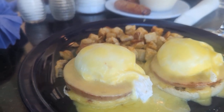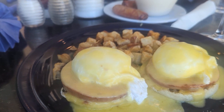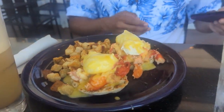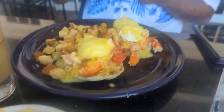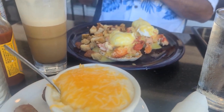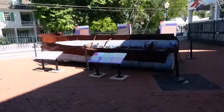For our entrees, I ordered the BC Benet, which has 2 poached eggs on Canadian bacon and an English muffin smothered in their homemade hollandaise sauce. Romar ordered the Lobster Benet, which has warm buttered lobster and poached eggs on an English muffin smothered in a traditional hollandaise sauce. Both dishes were absolutely delightful. The eggs were done perfectly, the sauce tasted so good, and the lobster was well cooked so that it didn't taste too fishy. We also ordered a side of cheesy grits. So good. We loved everything we ordered.